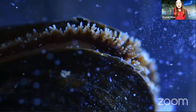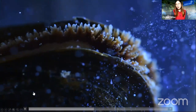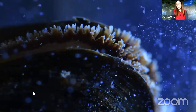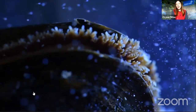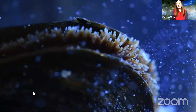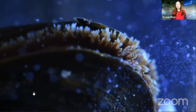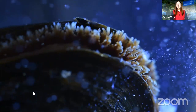And it's the same with the microplastics. If you take a look at the right-hand corner, you can see small, tiny white dots there. These are the microplastics, and they're even smaller than those plankton. What happens is that the mussels cannot recognize that the microplastics are something man-made, so as filter feeders they take them in right away.